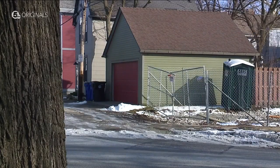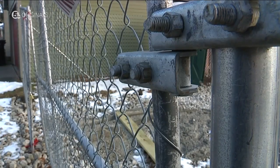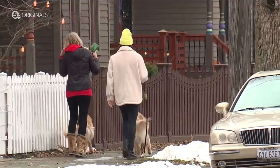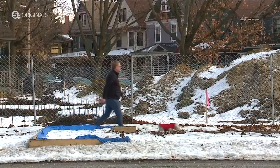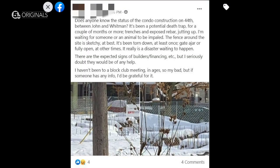But work stopped around Thanksgiving. Right around the time, a driver also backed into the fence protecting the project, knocking it over. It was kind of open, and the people were really upset about that. In a neighborhood that watches out for its own, the concerns made their way to Facebook. This post mentioned exposed rebar in deep trenches behind a fence, but hidden by snow. My initial thought was these are very valid concerns.